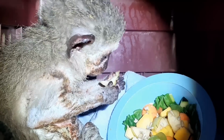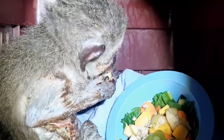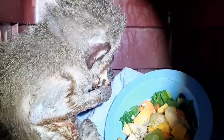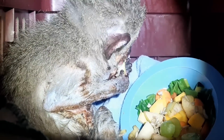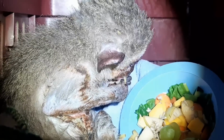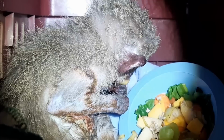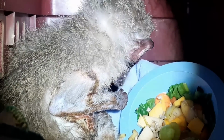He did pass some stools today, which is one good thing because we're worried about his abdomen in case something's burned on the inside. We don't know what happened to him. We're not sure if somebody did this deliberately or if he was in a fire. We have no idea. We have had a case before where somebody actually put a monkey in a bucket and then set fire to it. So I really hope it's nothing like this and that it is a bushfire or something, but we're not sure at this stage.